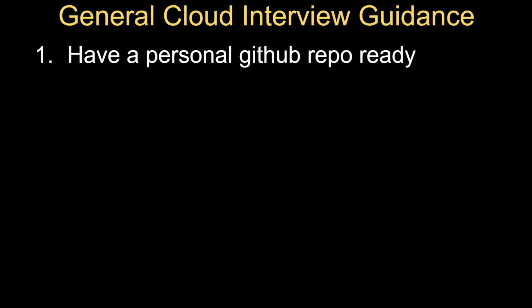Okay, so my tip number one is have your GitHub repository ready. Make sure you put some interesting projects in there, and whatever you are learning, some code, some CloudFormation, something to show. So it has two advantages. Number one is recruiters go through so many resumes and LinkedIn profiles. If someone has a GitHub repository with some legitimate or interesting stuff, it kind of makes you stand out. It will help you get the interview call.